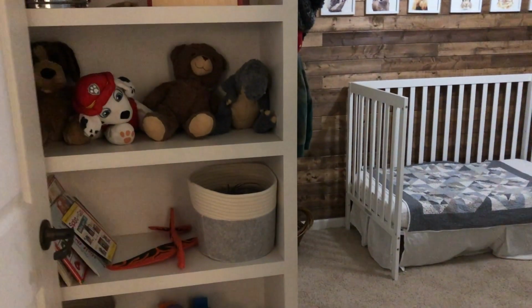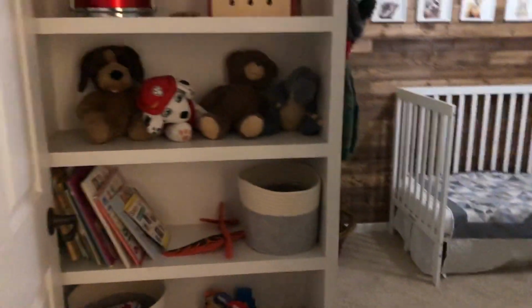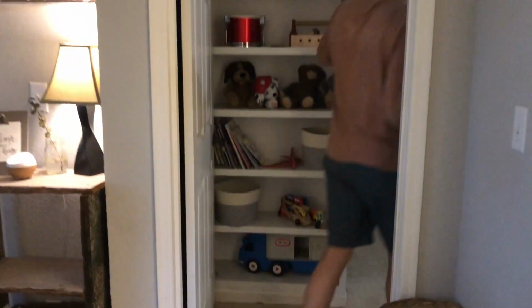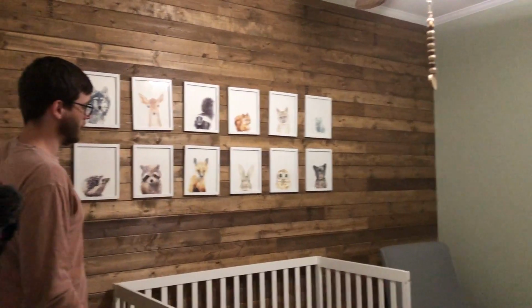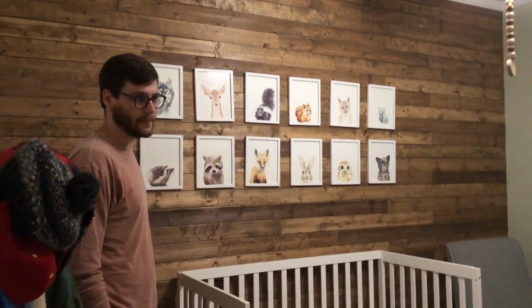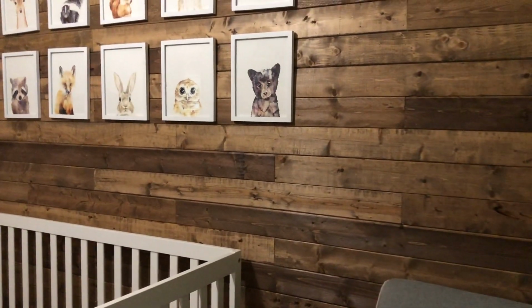In Kingston's room, there's built-in shelves that he built on the wall. We added these built-ins. And then we did this wall as one of our Christmas gifts one year. It's a fun project because it made such a big difference in the room, but it was only $40. We used 5-inch furring strips, and then we ripped them in half with a table saw.